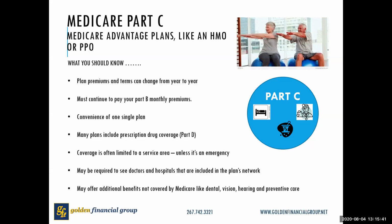Coverage is often limited to a specific service area. That means networks. So if there's an emergency, you can always go to a certain doctor or hospital under a Medicare Part C, but it has to be justified through Medicare as an emergency, like an urgent care visit if you're out of town or traveling. And you may be required to see the doctors and hospitals that are in your plan's network. What that means is, if you pick a Medicare Part C and you have a favorite doctor in your city or a hospital that you absolutely want to go to, you really need to make sure that those Medicare Part C plans cover those particular networks and hospitals.